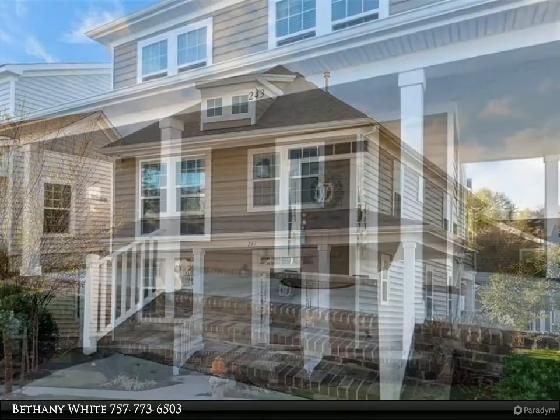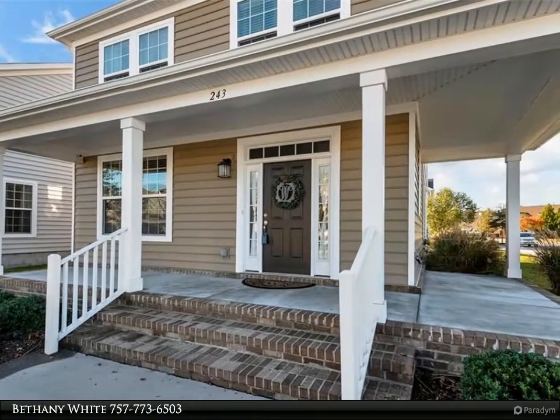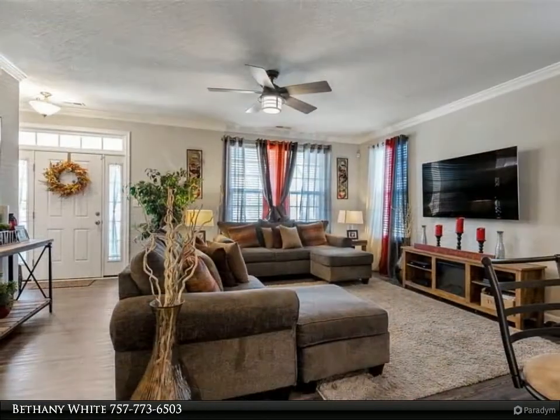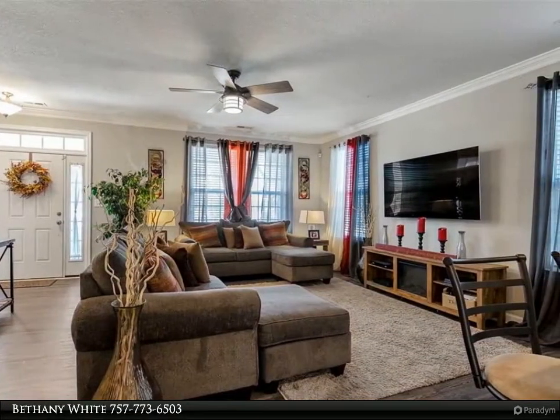This home is perfect for you and move-in ready. Located on a corner lot. The open, first floor layout makes entertaining a breeze. Dining area off of the kitchen offers sliding door access to the back patio.